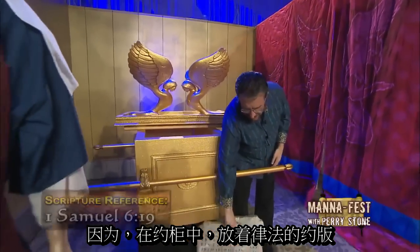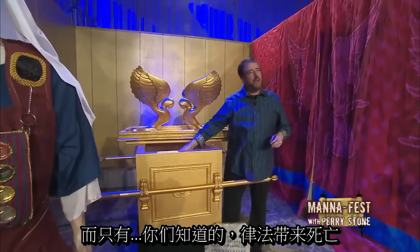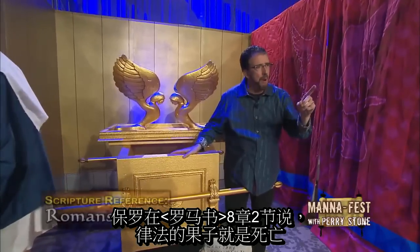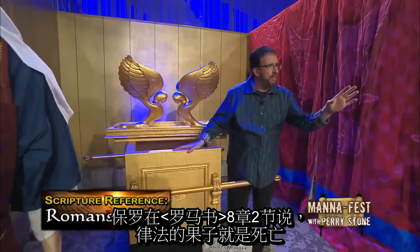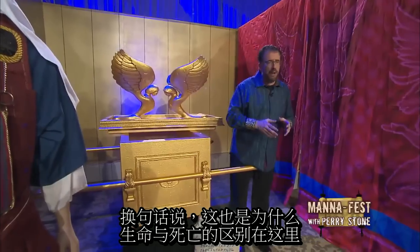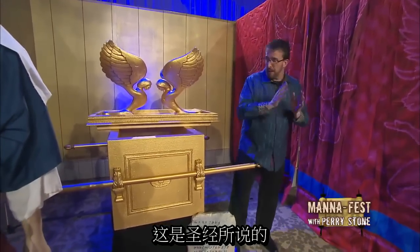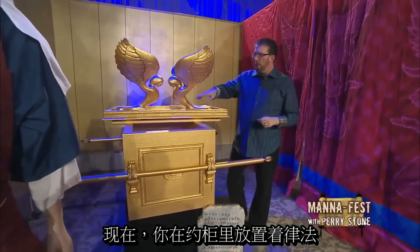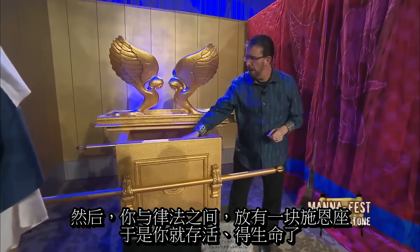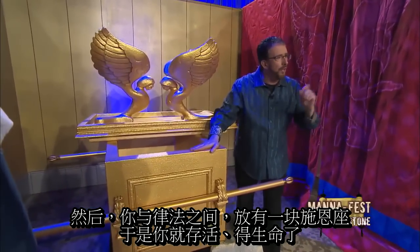Because inside of the ark was the law. And the only thing the law brought was death. Remember what Paul said? The law produced death, right? In other words, that's why it was given, to tell you the difference between life and death. You broke the law, you died. So that's what he's talking about. Now, you put the law in the ark, and you put the mercy seat between you and the law, you'll live.